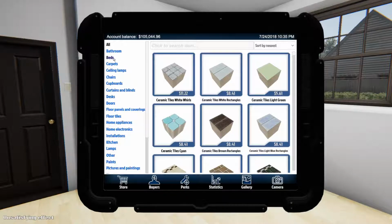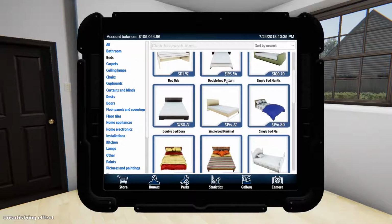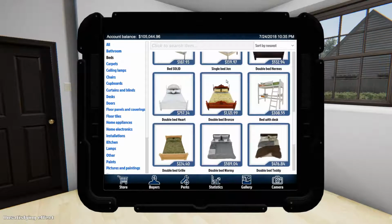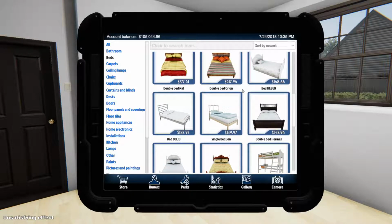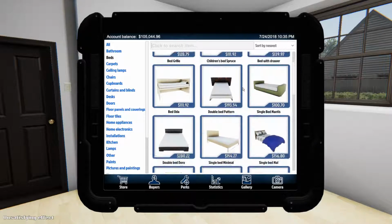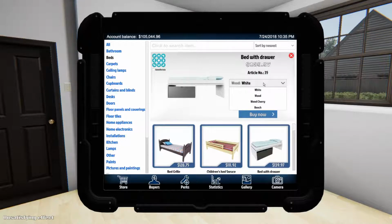So, kids' room. What to do? Let's start with the easy part. And how many kids? Doesn't say. Should we have... No, that's a bed with a desk. I thought it was a double bed kind of thing. But it wasn't. Children's bed. No, I want this. White. Yeah, kids like white. For show.